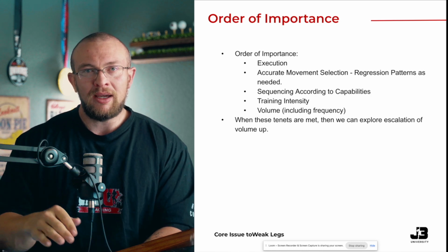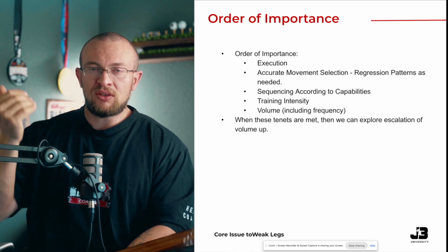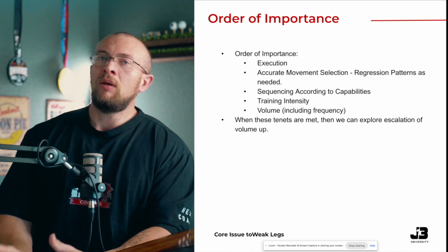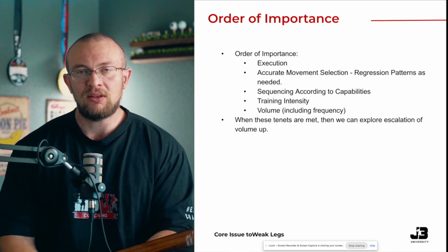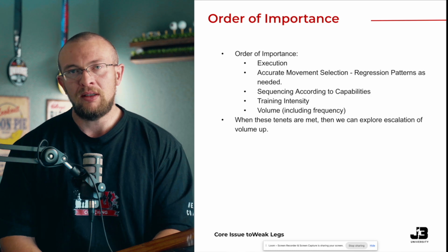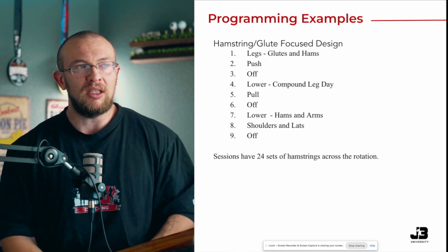Because once these tenets are met, we do need to explore the escalation of volume to see what this person can handle, find that break point, and then start to come back into that productive place so that you know where to take someone to maximize the amount of stimulus they can recover from, but also not take them too far where they're constantly needing the deload every 4 or 5 weeks. So it is a little bit of a teeter-totter space. It is a bit of a gray area, if you want to think of it that way, of where that cross line is. But you do need to explore pushing it, not being afraid to go a little bit too far and then pulling it back, so that you know where that limit is for you.